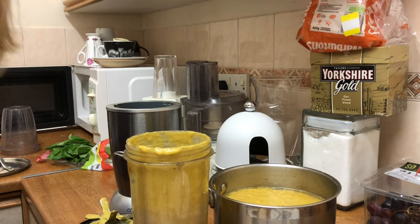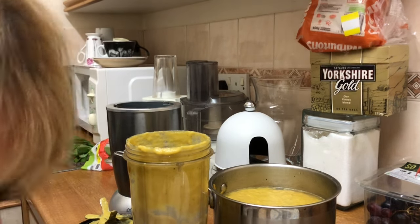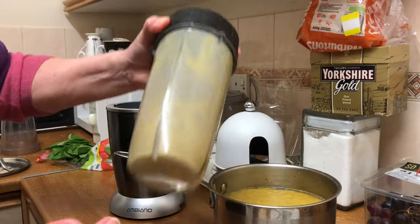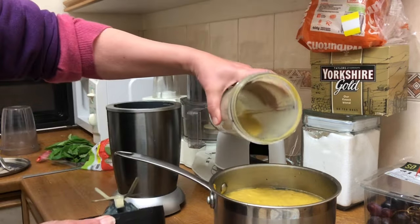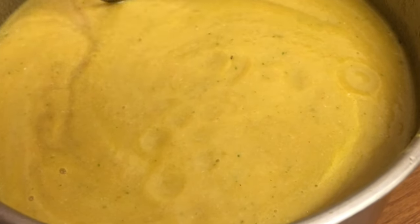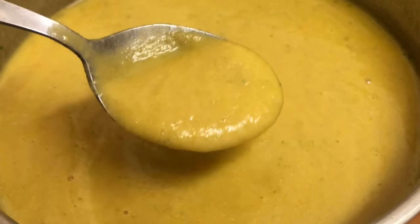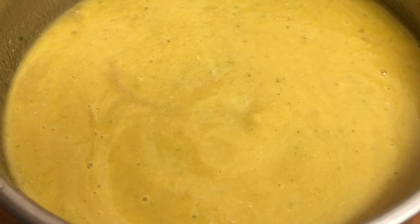And not to waste what was still left in the goblet, I just rinsed the goblet out with a little bit of milk. Mixed it all together. So there we are. Some lovely squash, chicken, carrot, and a little bit of basil soup. Let's just have a taste. Oh, that's nice.